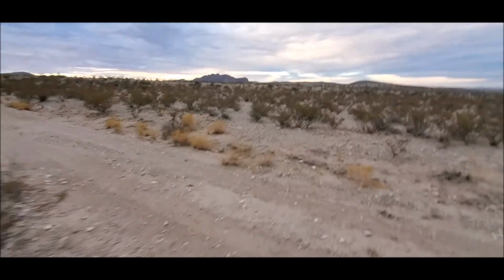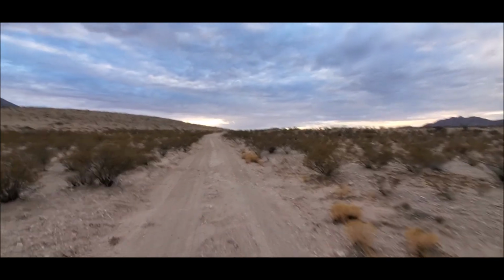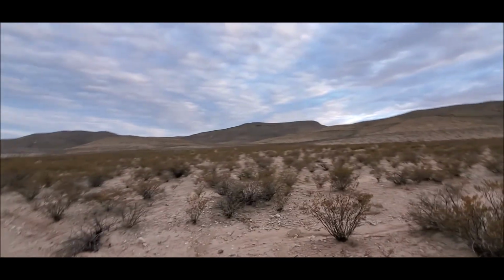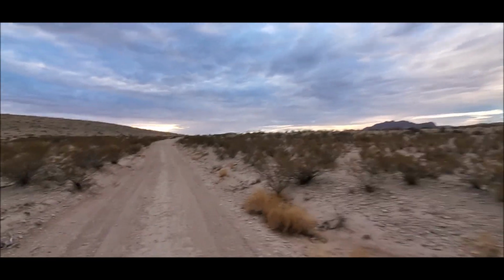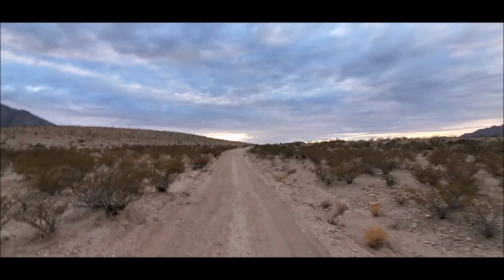All right, back on the road. Still a little bit of a walk to the vehicle from here, but we're definitely off the mountain. I'm gonna wrap it up here so I can focus on getting us back before dark or sunset.